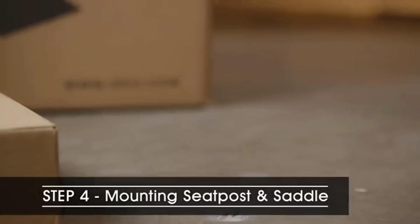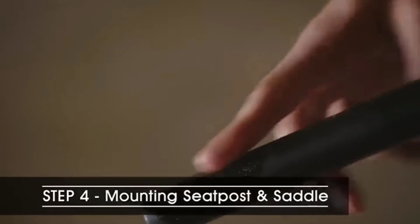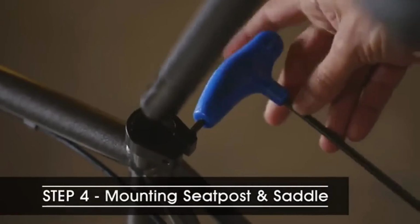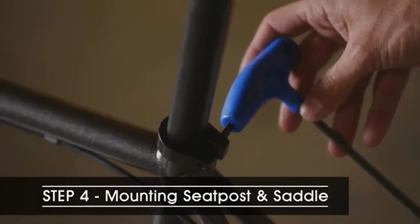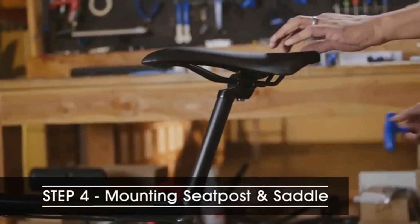While installing your seat post, make sure you add some grease where it will be inserted and on the seat post itself. Loosen the seat post clamp with a 5mm hex wrench, then insert the seat post. Adjust it to your preferred height, then tighten securely.